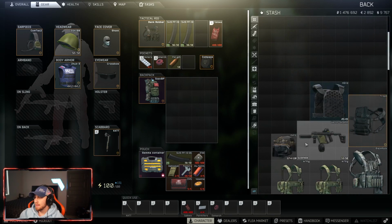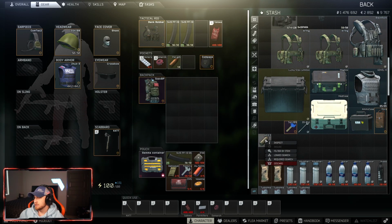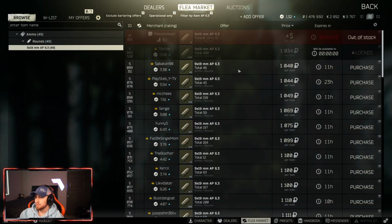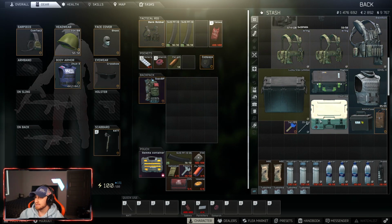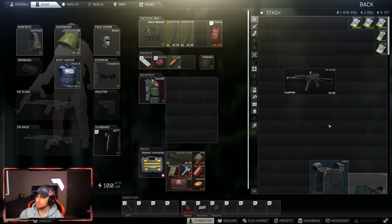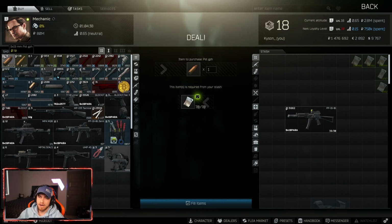You can spend the money for AP 6.3, right? But here's the issue. You're going to be paying over 1,000 rubles a bullet for anything with decent pen and decent damage. Now, the PST already has pretty decent damage, but the pen is, I think, 20, if I'm not mistaken. So it's one of those give and takes where you can go straight from mechanic level 1 and buy this round for 70 rubles, which is dirt cheap compared to the next best option, which is AP 6.3.